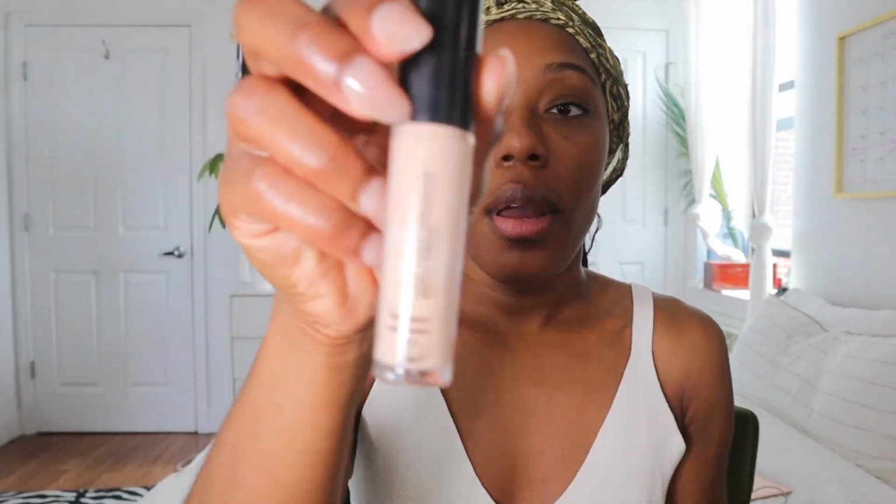Sometimes I mix it with this e.l.f. Pro Conceal matte finish in medium peach. I think I might mix a tiny drop, not even a lot, so tiny. I'm gonna go in with my little concealer brush.